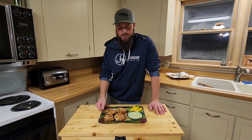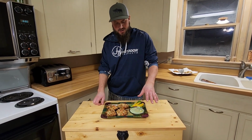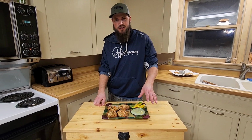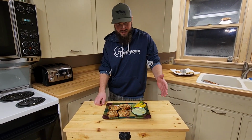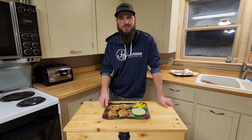Well, we're at the finished project here. We have our fish cakes, a little bit of wasabi, mayo, a little soy sauce and sugar in there for just to put on top of the cakes, a little lemon to sprinkle over it. That's all there is to it.